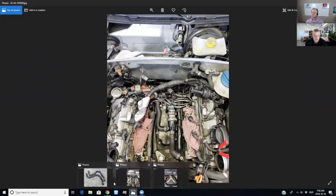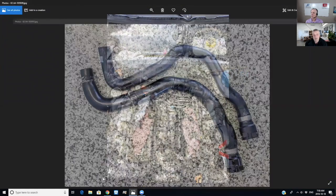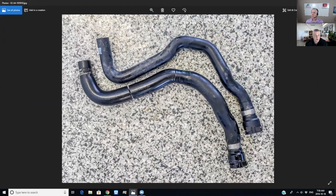Now, heater hoses. The heater hoses were not leaking, but we did this as a maintenance item. While we were working on the vehicle, we noted that the heater hoses were quite swollen. If you look, this is a brand new hose here, and this is the old hose here. Just take a minute to look at it. You can see that where this clamp goes, the rubber is much larger here.